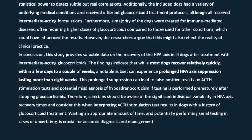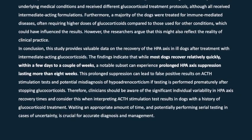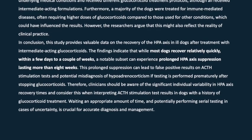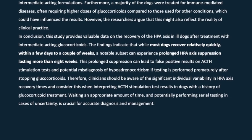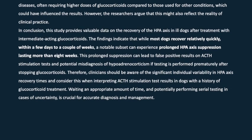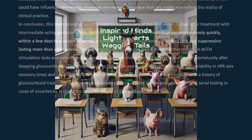Therefore, clinicians should be aware of the significant individual variability in HPA axis recovery times and consider this when interpreting ACTH stimulation test results in dogs with a history of glucocorticoid treatment. Waiting an appropriate amount of time and potentially performing serial testing in cases of uncertainty is crucial for accurate diagnosis and management.